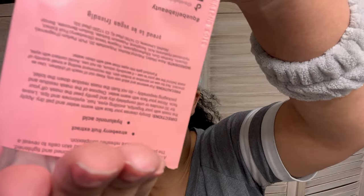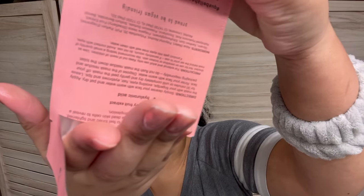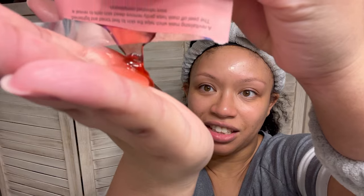Wait a minute. I thought this was one of those masks that, oh, okay, so you have to get the juices out and then put it on your face and then it's gonna peel off. Oh, okay. So those juices. I thought this was gonna be like an actual mask. Y'all see that? So I guess I just gotta put this on my skin. I've never done a new peel off mask. The one I did was kind of old and crusty and dusty, so it didn't really work. I don't know if I'm doing this right. I guess we'll find out if it peels off.